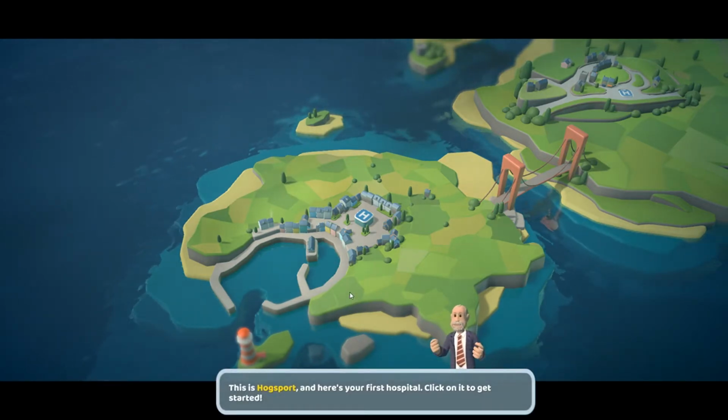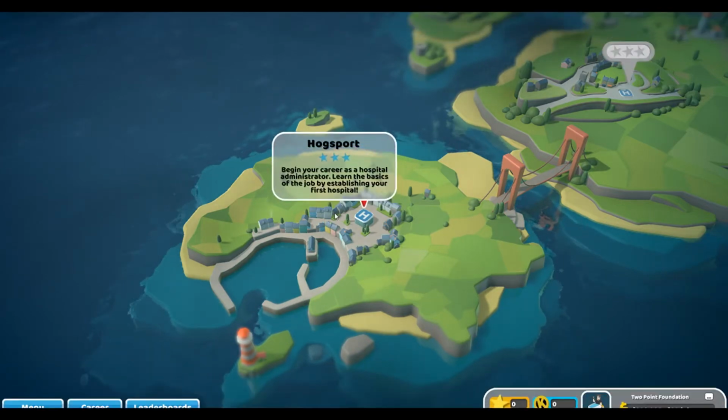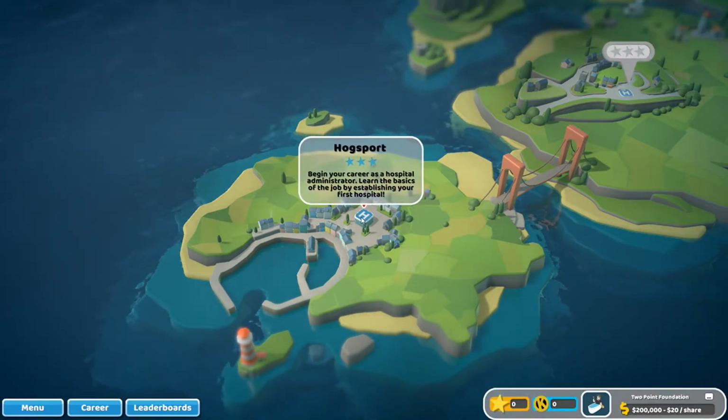This is Hogsport, and here's your first hospital. Click on it to get started. Okay. So, is this like a campaign? I didn't trust that doctor at all either. Begin your career as a hospital administrator. Learn the basics of the job by establishing your first hospital. That sounds good to me.